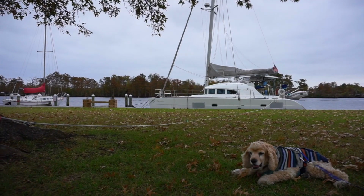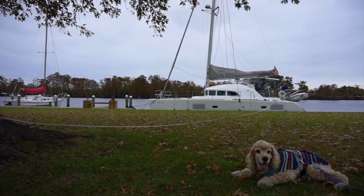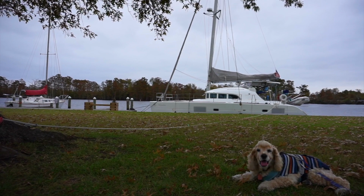If you don't mind the slow speed and can navigate various hazards, the Dismal Swamp is a great adventure. We enjoyed every minute.